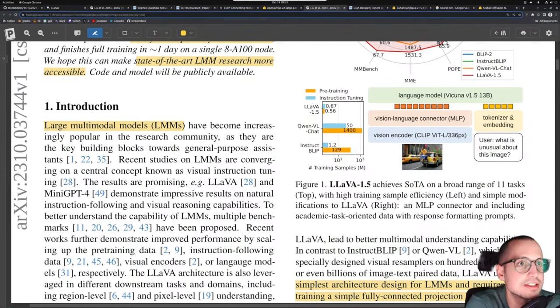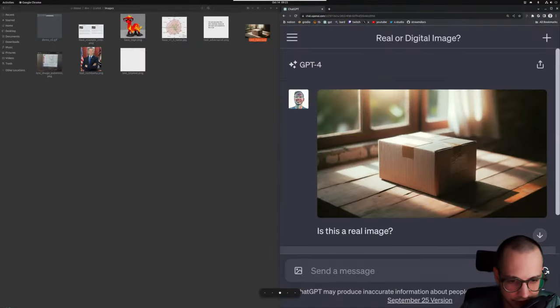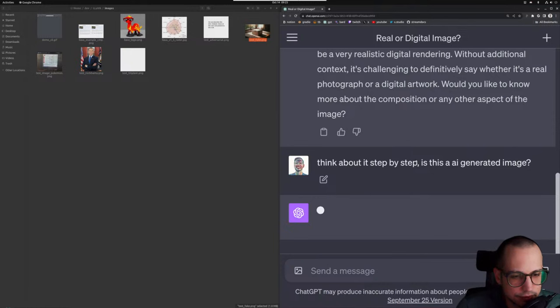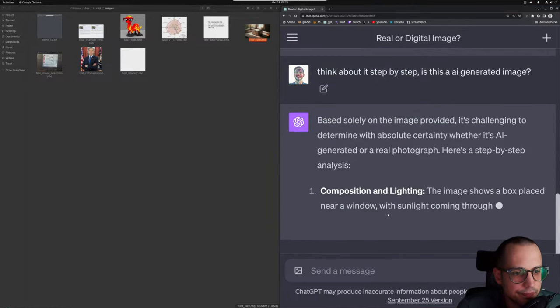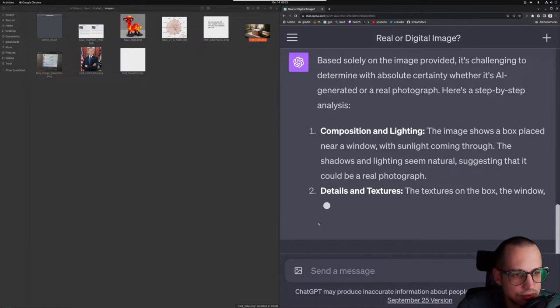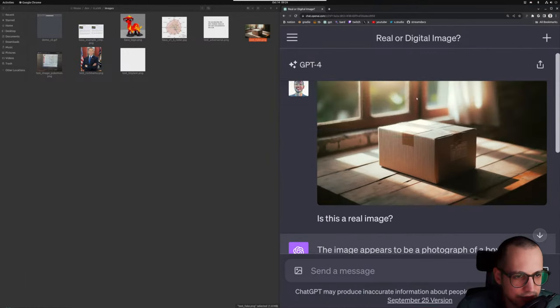Can you also ask, is this an AI generated image? Yeah, I already closed out of this, but let's ask GPT. Think about it step by step. Is this an AI generated image? Challenging to determine. Here's a step by step. Image shows a box placed on a window. Shadows and lighting seem natural. Textures seem consistent. So it's actually doing this in a very similar way to how I, as a human, would do this.